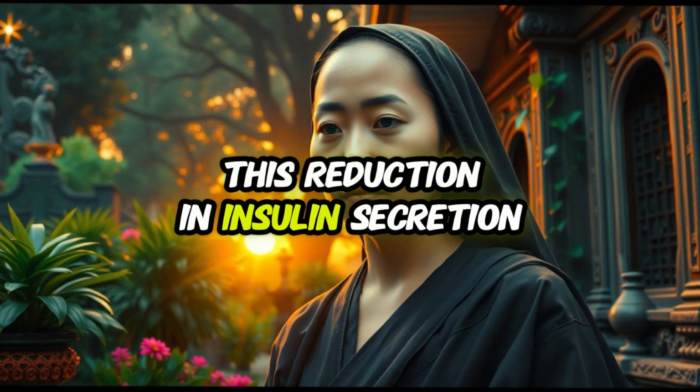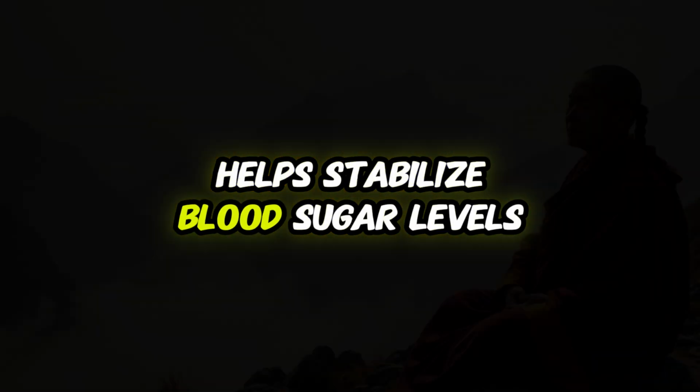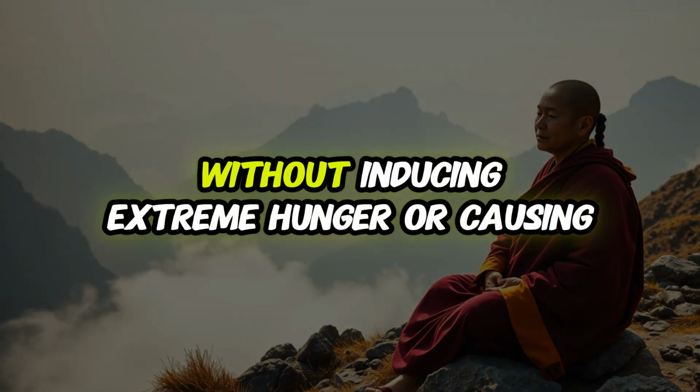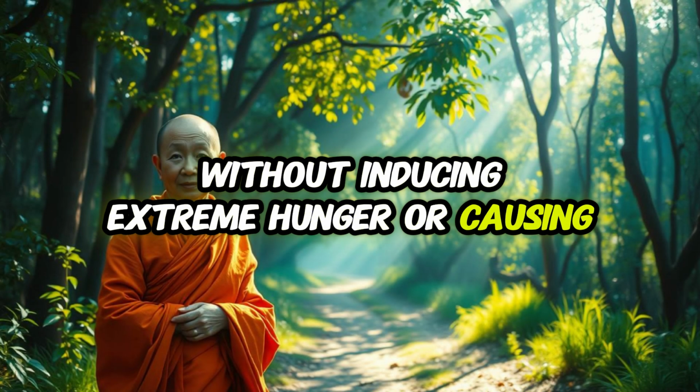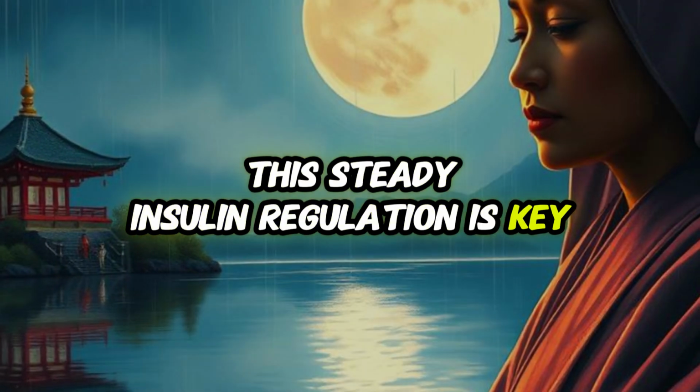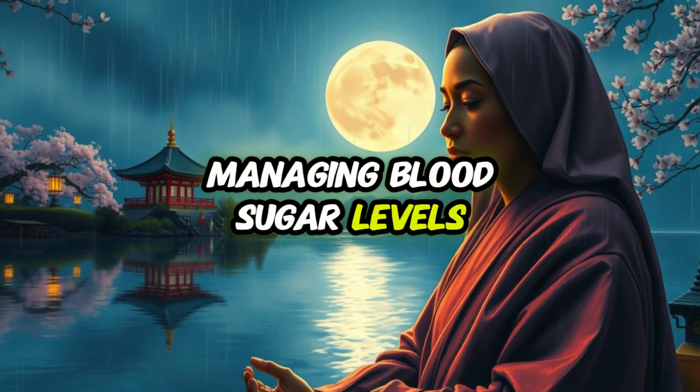This reduction in insulin secretion helps stabilize blood sugar levels and promotes a better fat-burning environment without inducing extreme hunger or causing energy crashes. This steady insulin regulation is key for those managing blood sugar levels.